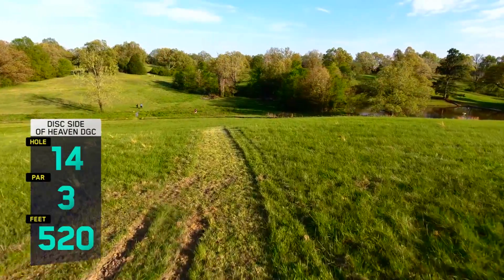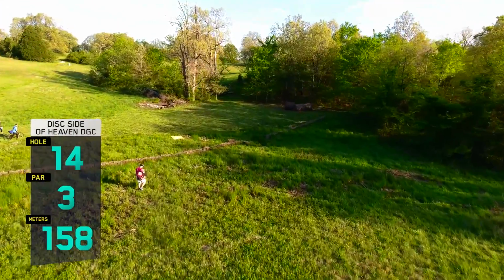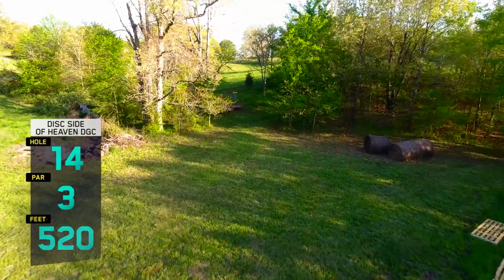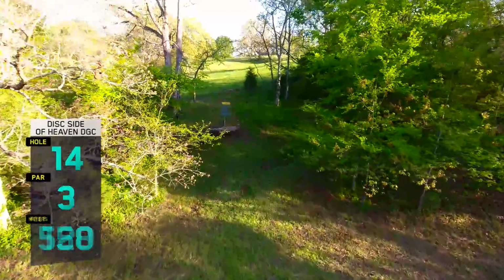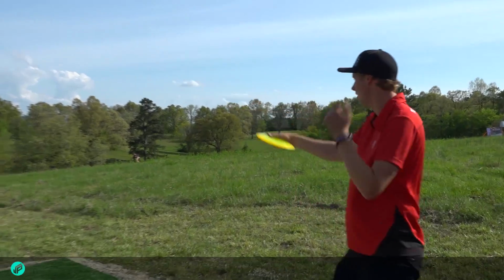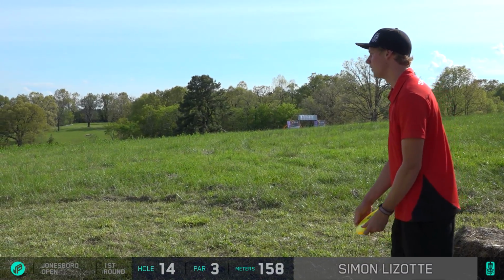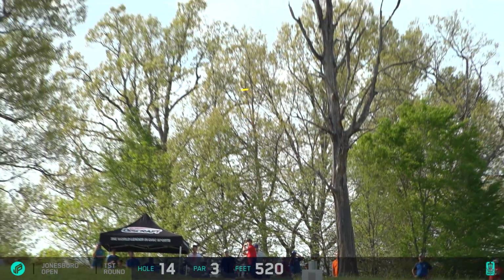Hole 14, 520 feet downhill, OB right here in the middle. What a fantastic hole. Elevated basket, just grip it and rip it, but you have to be accurate too. It probably plays more like 450 because it's so downhill. We had an awkward wind here. We were discussing on the tee pad because we had a little backup. It was like a headwind right to left. It was weird. The worst possible wind probably for this hole.